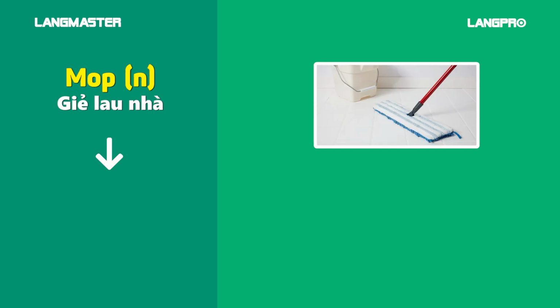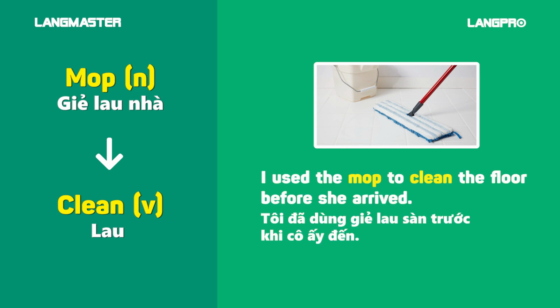Mop. Clean. I used the mop to clean the floor before she arrived.